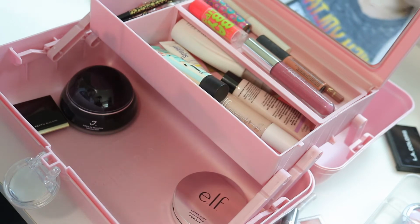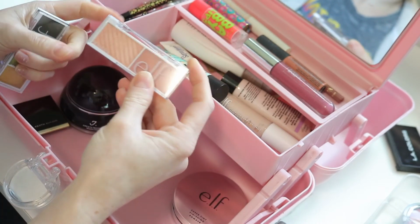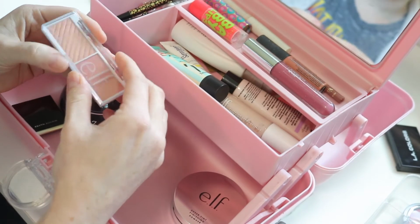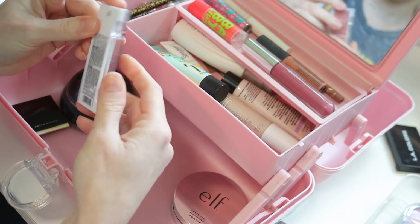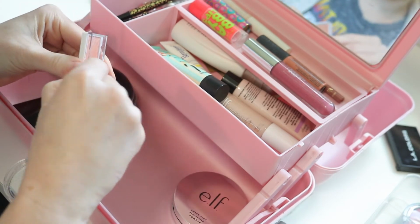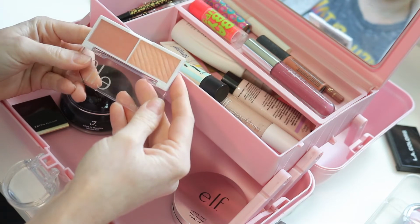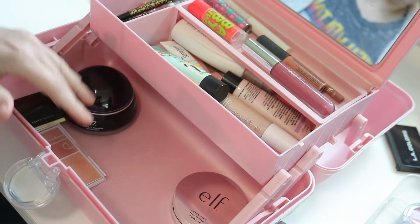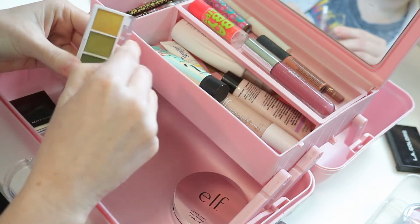Then I just recently got a whole bunch of the E.L.F. face duos. I put that in a haul video, so if you want to see me swatch all of them, you can check that video out, and I'll link it above. But I pulled this one to try, and this is the watermelon one. So it looks really pretty, and I'm excited to try and use this and see how that goes. And like I said, there will be swatches of all of them in that video. So if you want to see that, then go check that video out.